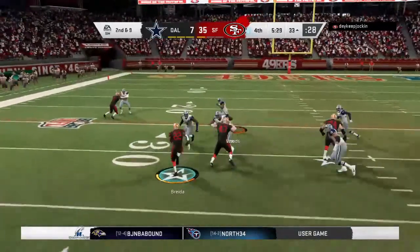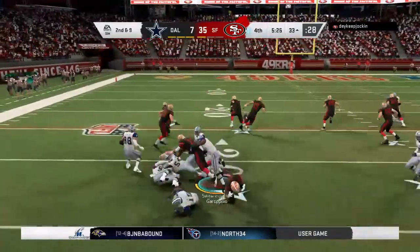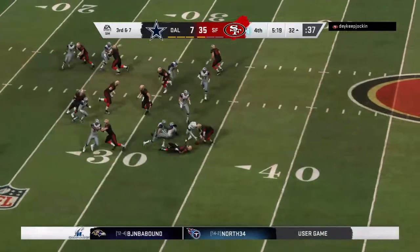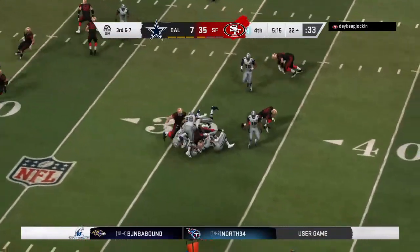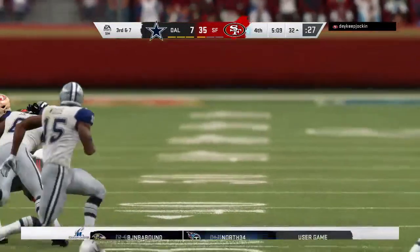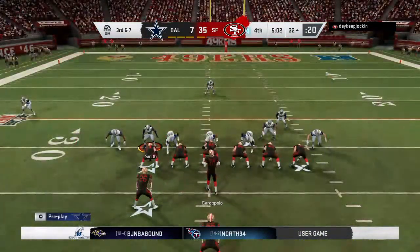They run again with Breida. Oh, now Breida loses it. Wow, that ball gets knocked free, but a teammate comes along and scoops it up. It's almost like baseball. Guy's at bat, people are on base in scoring position. One guy doesn't get him home. The next guy comes through and picks him up. And avoids the turnover.